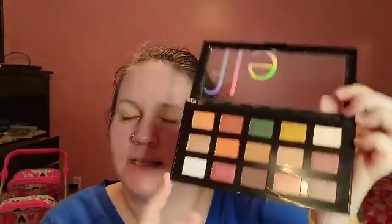Okay, so here is the hot chocolate palette. There's no shade names at all on this. This is what the inside of it looks like. We can swatch a couple shades.